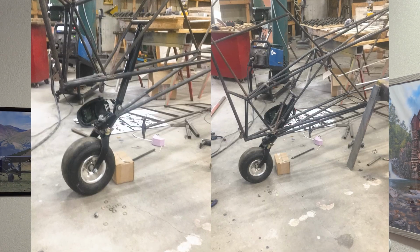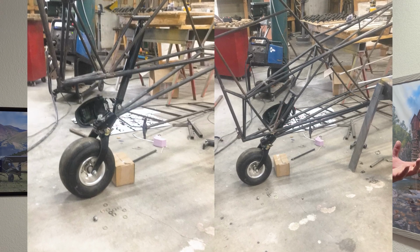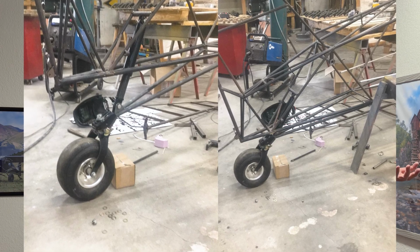What we came up with after staring at it and throwing ideas around was to do something kind of similar to how Just Aircraft's done it. Helio Courier kind of has a similar thing. And that is put a shock up inside the tail. Clint built an A-frame. I'll show you some pictures here. And we moved the tail wheel. We actually moved the tail wheel up.